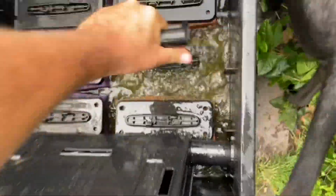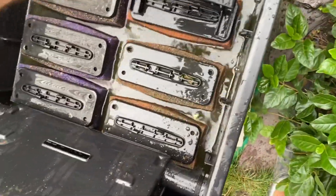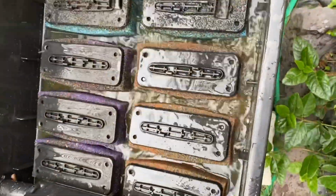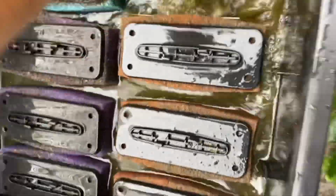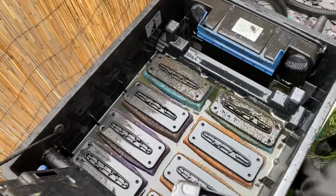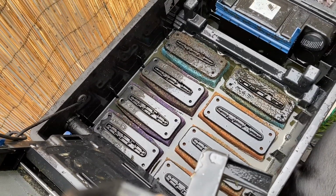Excuse my one-handed filming, it's never the best. But you pump the sponges like so. And that removes all the muck from the sponges without you having to physically take them out. So I'll carry on. I'm going to do this once and then empty it. I'll show you me emptying it. So back in a minute.